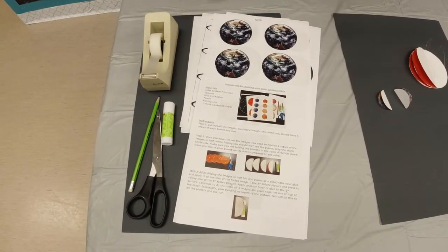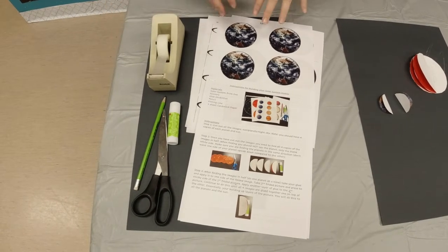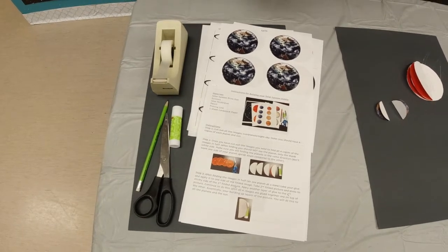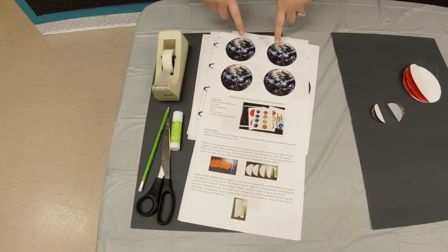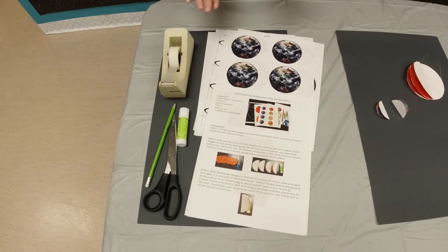You'll need some tape or glue, scissors, a pencil, and the microfilament or fishing line that was included in your kits. So you need all of these things. What you're going to do first is cut out all of the planets and the night sky. That is the first thing to do.